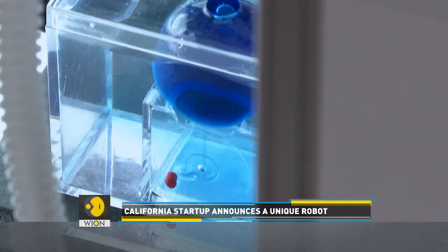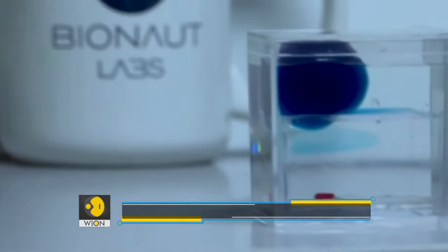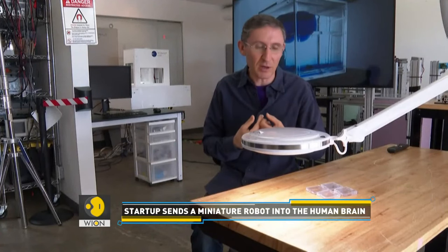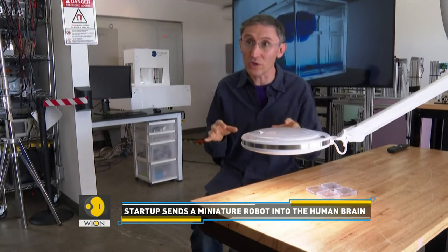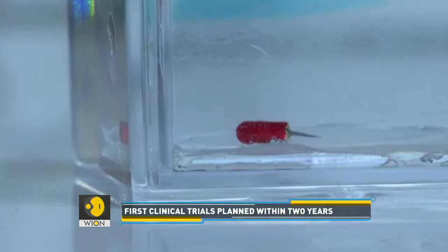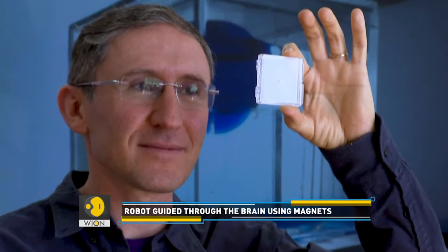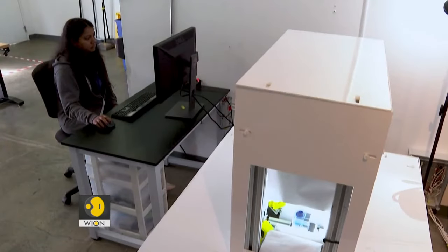The firm Bionaut Labs plans its first clinical trials on humans in just 2 years. What the microrobotic technology, the Bionaut, does, it allows you to reach targets you were not able to reach, and reaching them repeatedly in the safest trajectory possible. Unlike magnetic resonance imaging, or MRI, Bionaut's apparatus is easily transportable. It's also more energy efficient, using 10 to 100 times less electricity.